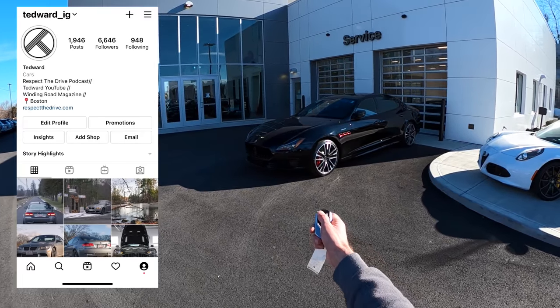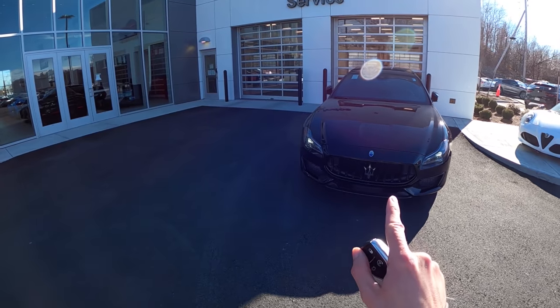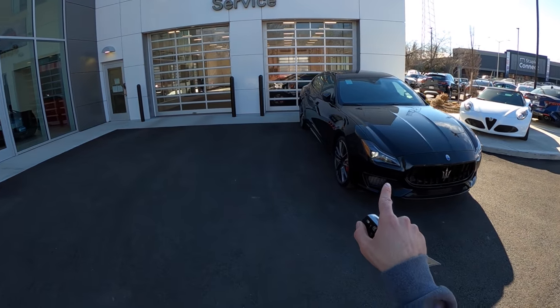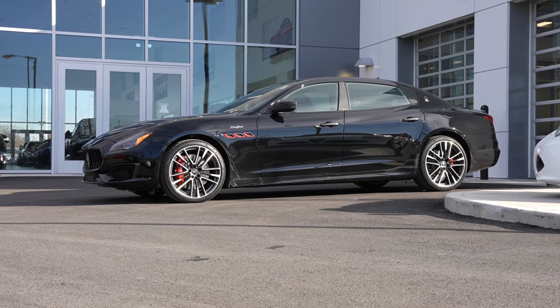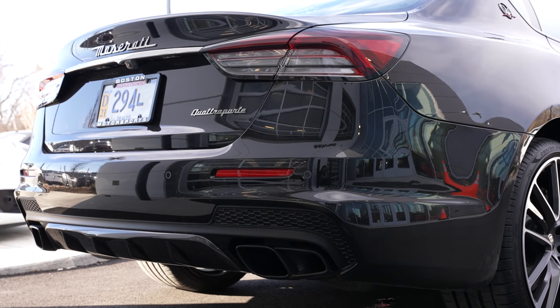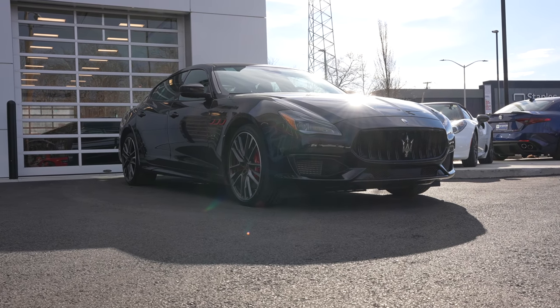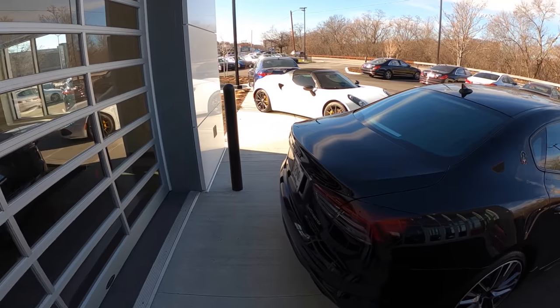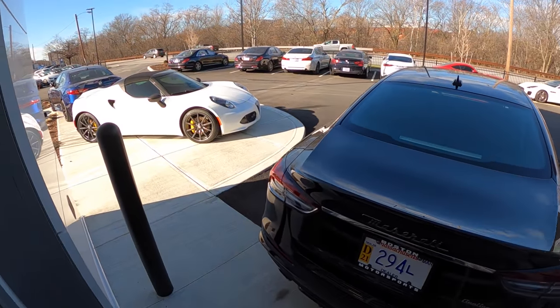Welcome back. I'm Tedward. Boston Motorsports here in Brighton, Massachusetts has invited me to get a first look and drive of this new 2021 Quattroporte Trofeo with a top speed of 203 miles per hour, even though the speedometer, as you'll see soon, goes to 230, and it's powered by a Ferrari-derived 3.8 liter V8 twin turbo. And when we open the hood, you are gonna love what you see.